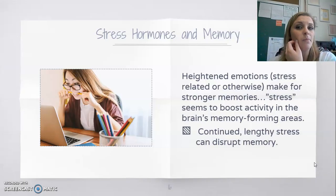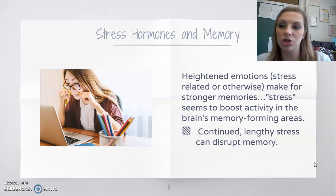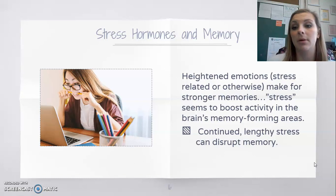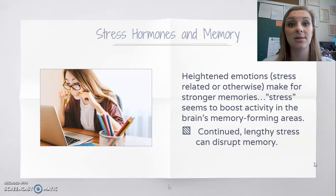Okay, so stress. How does stress impact our memory? Well, if we have a heightened emotion, which usually is caused by stress, this makes for stronger memories. Stress seems to boost our activity in the memory forming areas. This is why people say they work well under pressure and they can take a test well under pressure, right? Because that stress that you're feeling is actually helping you create memories. It's why we remember a lot of things that are stressful and not so many when we're relaxed.